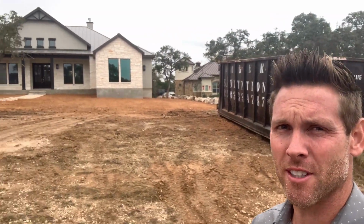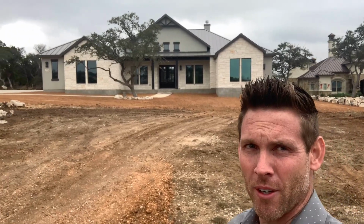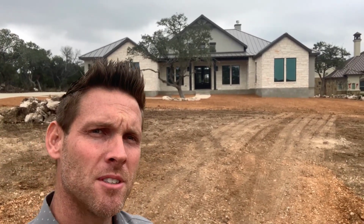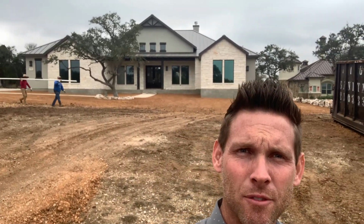Okay, so here's the home. As you can see, under construction still. Beauty, right? Listed at $899,000. It is a 4-bedroom, 3.5-bath, just over 3,200 square feet as well. Very, very nice finish out, guys. This is amazing. That puts it right about $276 a square foot, and it's worth every single penny, guys. So definitely, if you like to have some amazing views when you wake up and go to bed, this is something to consider. We have plenty of homes in the area that are available similar to this.